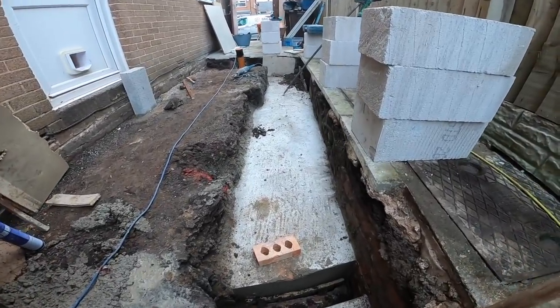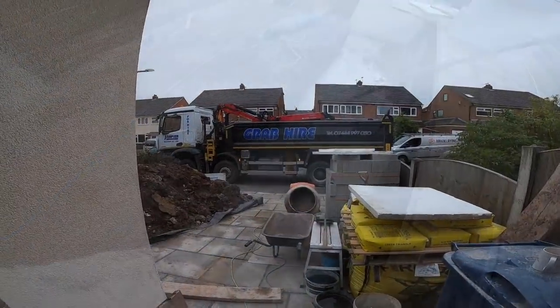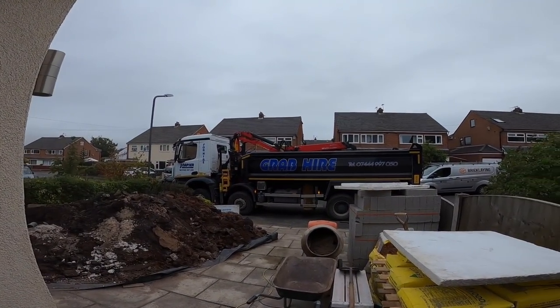Yeah, 2 cube went in. So this is over 2 foot deep, this bit. There we go, 9:30. Our grab wagon's arrived.